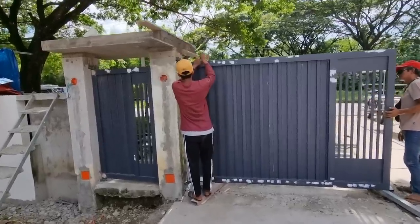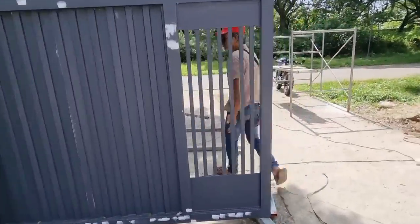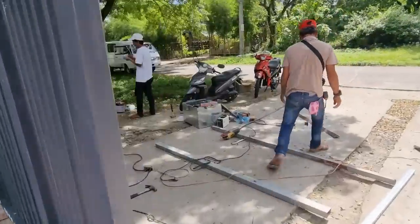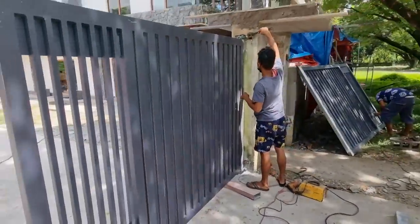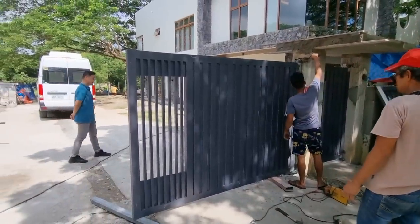Okay, I'm going. I'll see you downstairs. Ooh, guys, the gate is looking awesome. So we're gonna eventually paint this so it looks really nice. But yay, so cool to see a nice gate.